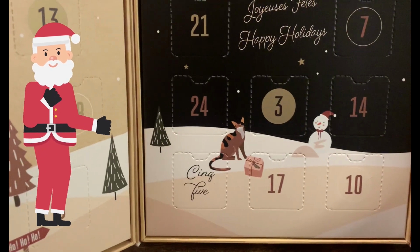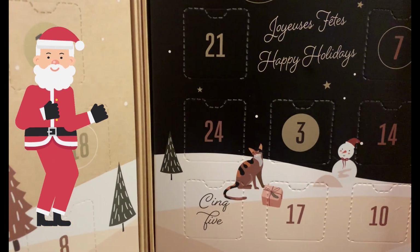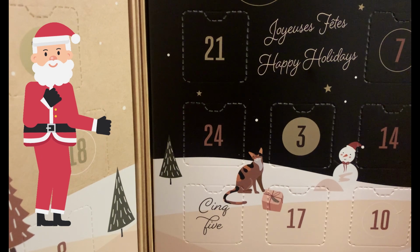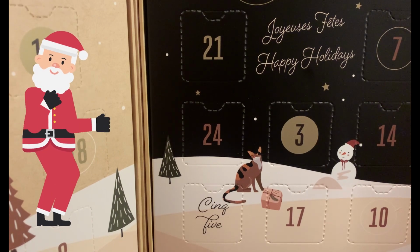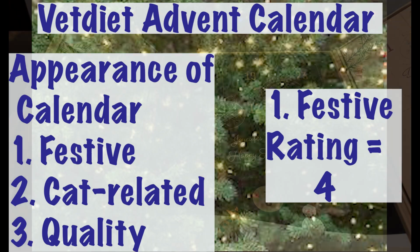I like this one. And it says Happy Holidays right in the middle of the calendar, which I think is really cool. So in terms of festive, it is a little bit more wintry as opposed to festive, but I do like the amount of detail and design that went into this one. So I'm going to give it a 4 for festive.